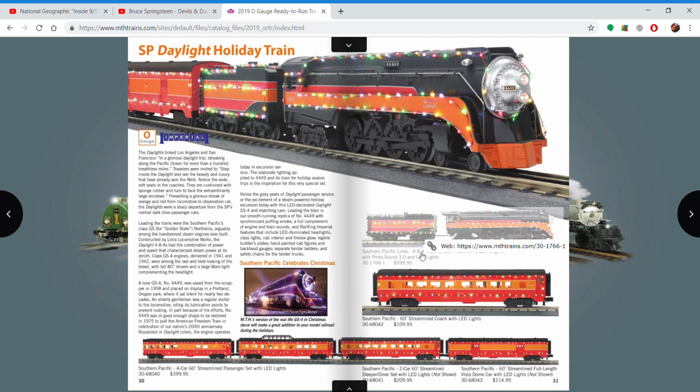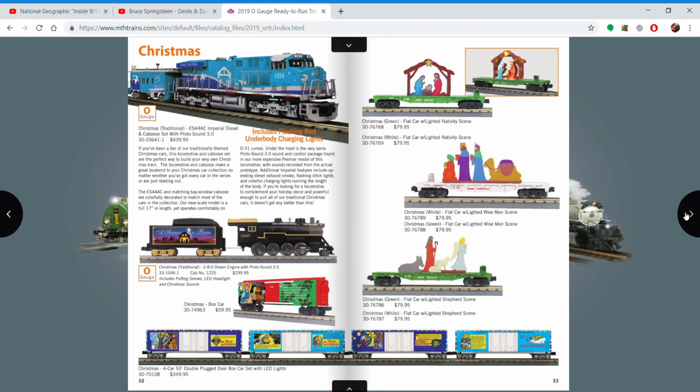And then here's the SP set, which is pretty cool. They've made this in Premiere as well, and this is the Rail King version. And I've thought about this set. I actually thought about pre-ordering one, but the cost was just too expensive, so I'll probably just wait till they show up and buy one.